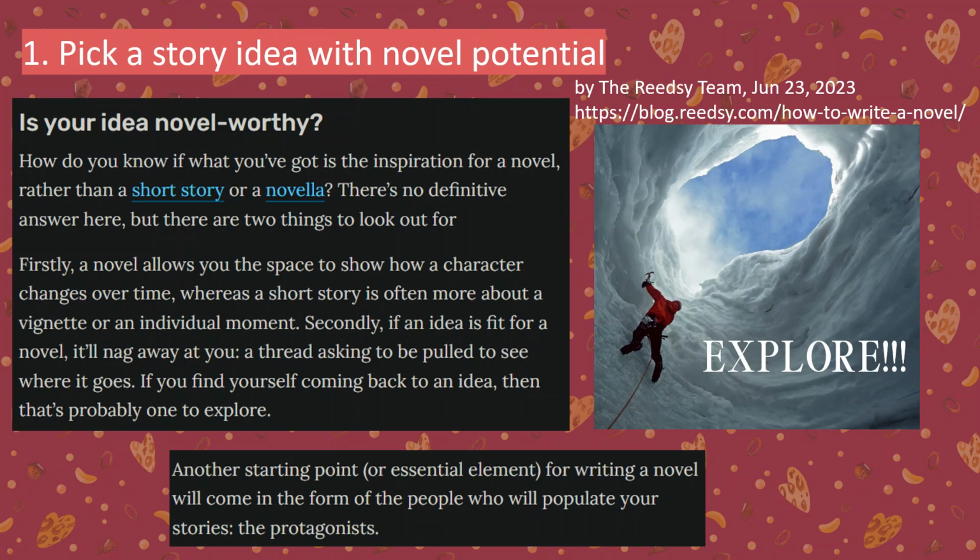Firstly, a novel allows you the space to show how a character changes over time. Let me reread that. It didn't get into my brain. Firstly, a novel allows you the space to show how a character changes over time, whereas a short story is often more about a vignette. I never really know how to pronounce this, or an individual moment.